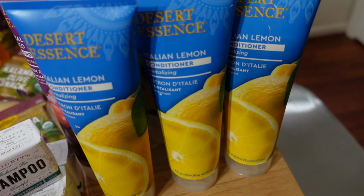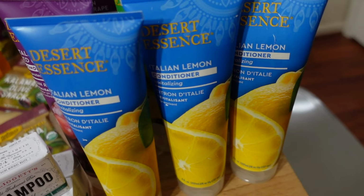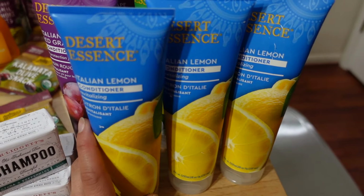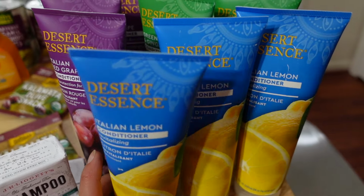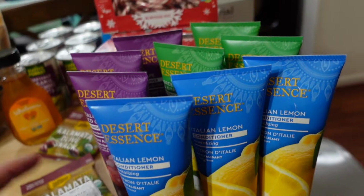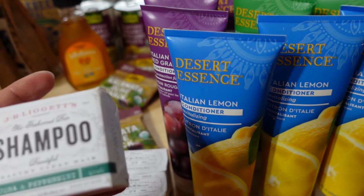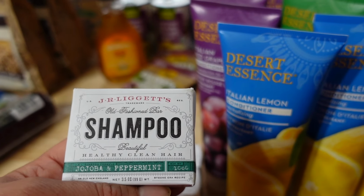It burns every single pore on your body when you put it on your hair in the shower. It was a lovely scent, and I liked how my hair felt with it, but you would have to be doing a sink wash for your hair because it burned my skin so badly. So Desert Essence is still it. We really like it. My kids like picking which conditioner they want to use in their bath or shower, so it's fun. It works for our family. And then of course we love these shampoo bars. My husband, my kids, we all use these.